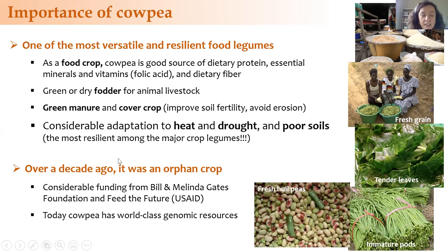And just so you know, until recently it was considered an orphan crop, meaning that it lacked the genomic resources that other major crops had, like for example, soybean or corn. And although this is not the topic of the talk, it's really important. I want you to know that having genomic resources is really important because it allows us to increase the speed and the precision of crop improvement and breeding.